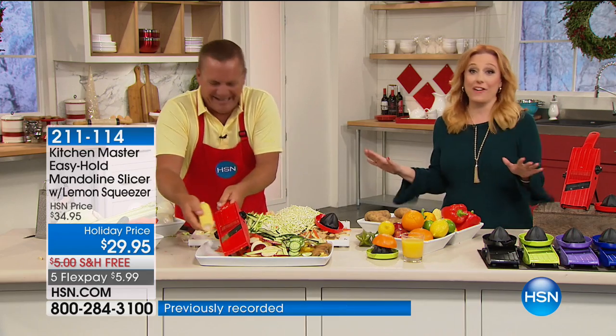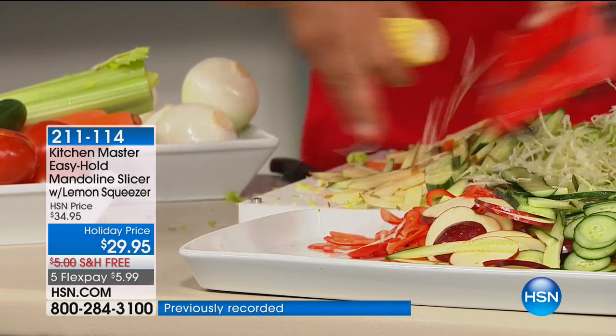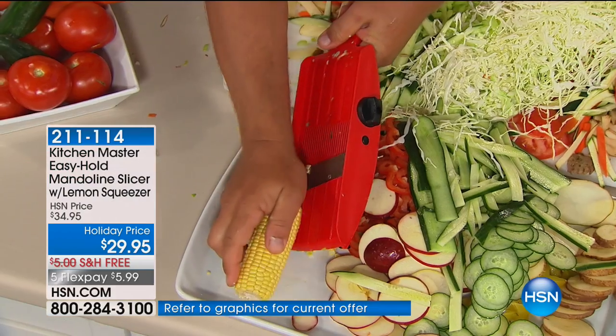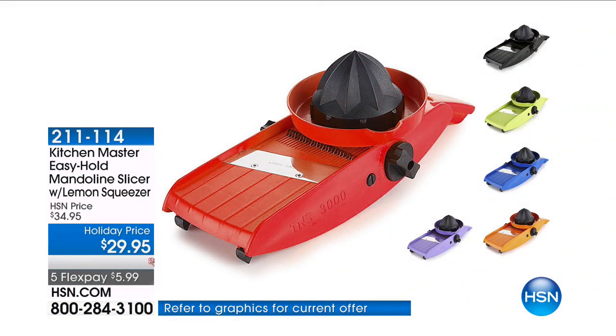We're going fast today, John. I feel like the Swedish chef on the Muppets, flying everywhere. Look, all you do is put it on the thickest slice, and then run your corn down through there. It takes 4 or 5 rows of corn off the cob.